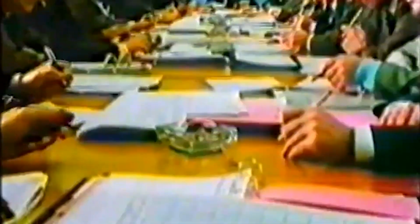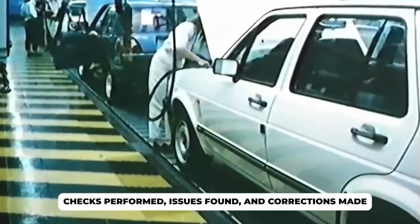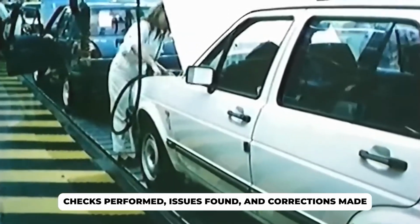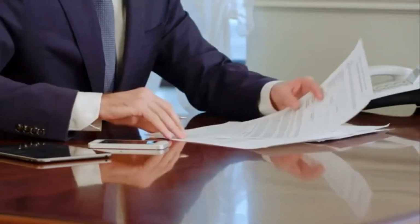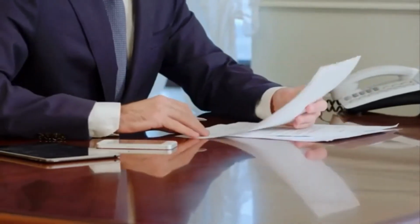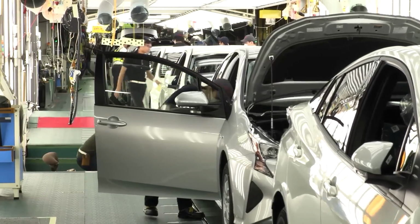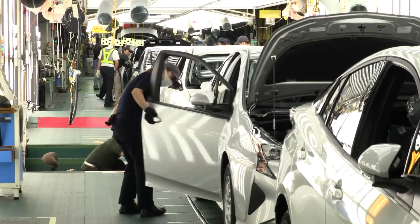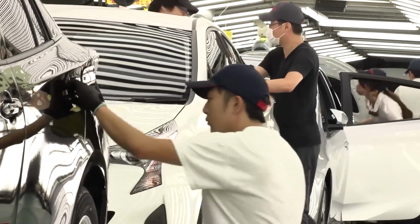Quality control documentation in 1989 was still largely paper-based, with inspection sheets following each car through the assembly process. These documents recorded checks performed, issues found, and corrections made. This paper trail provided accountability and allowed for tracking of recurring problems. Today, these same processes would be handled by computerized systems, but the fundamental approach to quality verification remains similar.